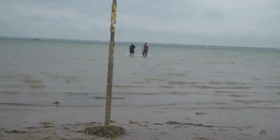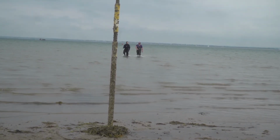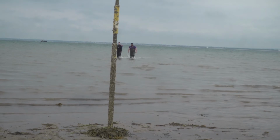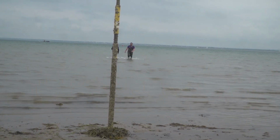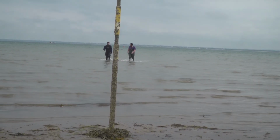But as water quality has improved over the years, it's now looking like we can bring it back where it has been lost. And so, to people who know about seagrass, it's been a long time coming, but it has just recently picked up in the last couple of years, really, that it's become kind of more on people's radar.